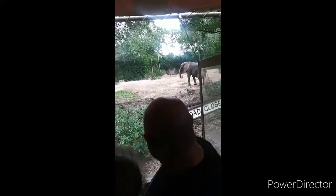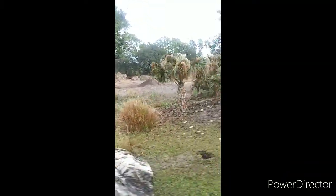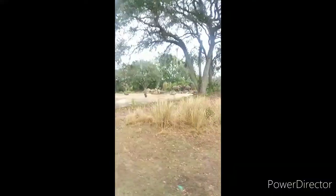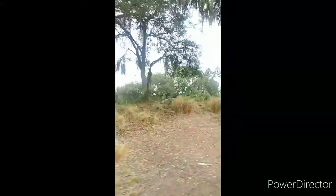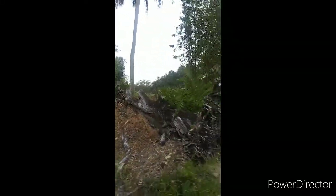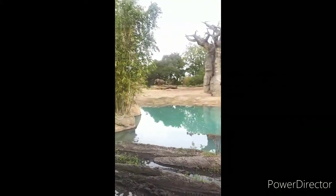Now, as we make our way up toward the heart of elephant country up ahead, are they playing? Oh, yeah. Oh, they're wrestling? Like when you beat up Daddy? Yeah.